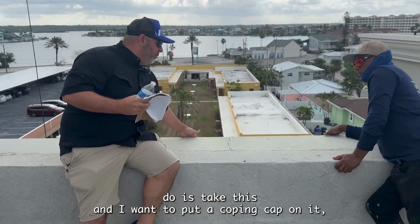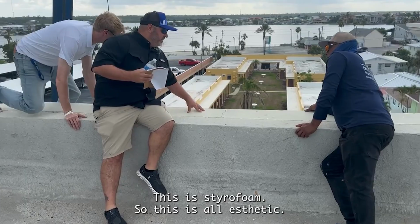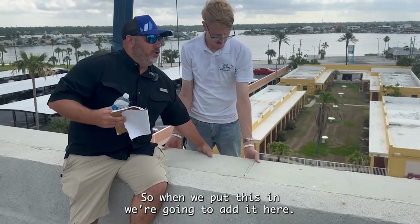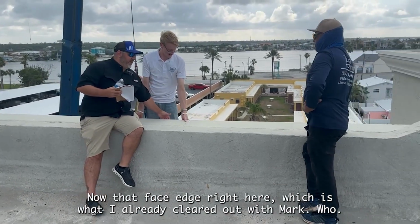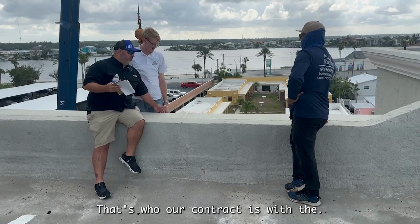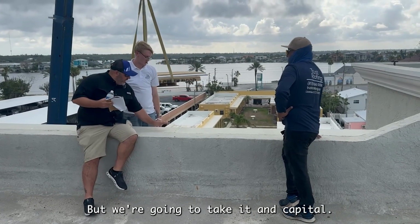Take this and I want to put a coping cap on it because that's what they already have it bid at. This is styrofoam, so this is all aesthetic. This is beautification, all right? So when we put this in, we're gonna adhere the face edge right here, which is white. I already cleared that with Mark, that's who our contract is with, to put that here, just only to here. But we're gonna take it and cap it over.